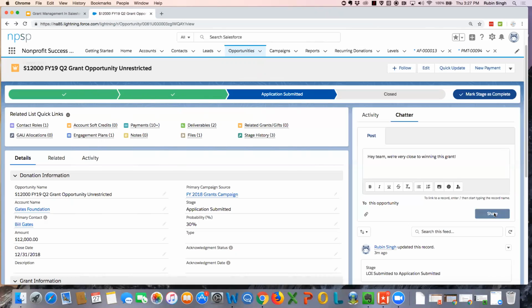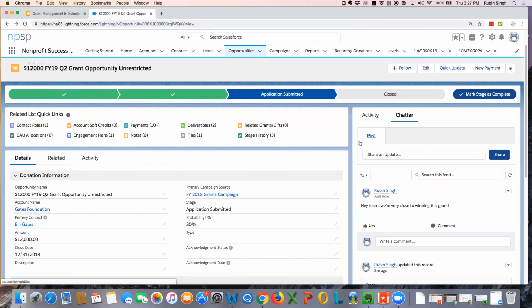And I can do all kinds of things: emojis, images, all kinds of things I've seen people put in this. It's basically a social media center, but for this particular record. So you can really tag anything that you want, and anybody who's following the record will either get their email or they'll get a daily digest of all the chatter associated with the records that they're following.